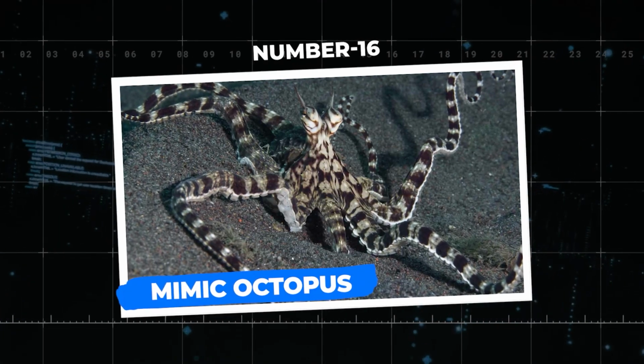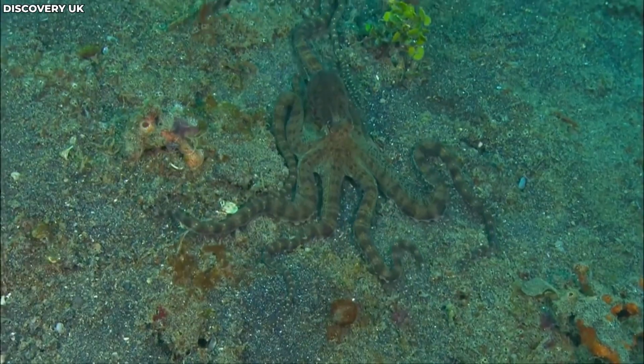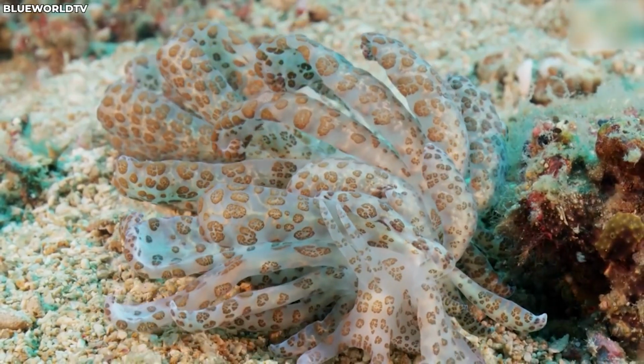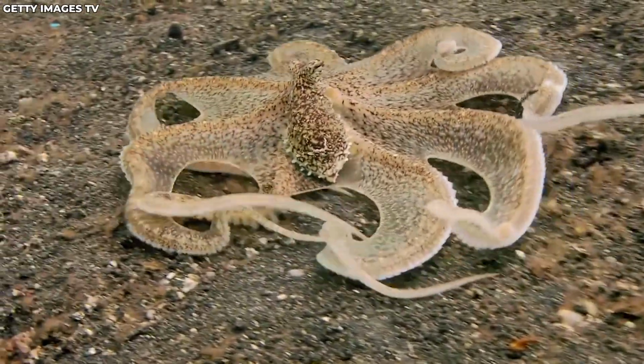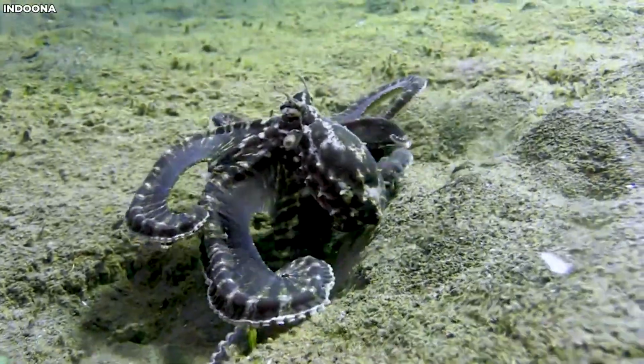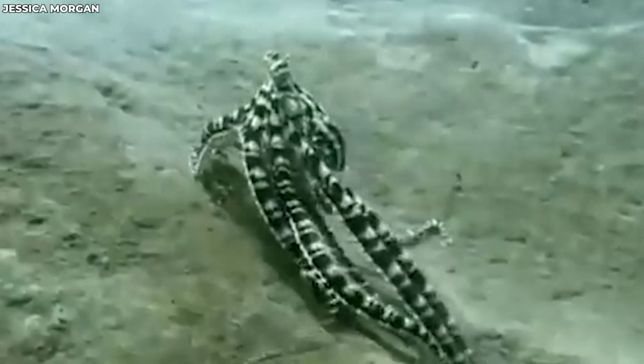Number 16. Mimic octopus. As its name suggests, the mimic octopus is a master of disguise. It has the remarkable ability to change its shape, color, and behavior to mimic other animals. This incredible talent allows it to blend in seamlessly with its surroundings and confuse predators and prey alike.